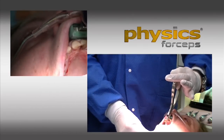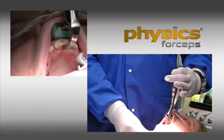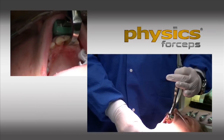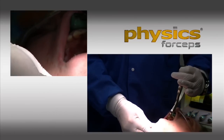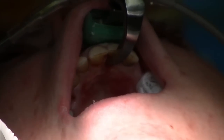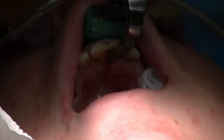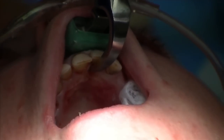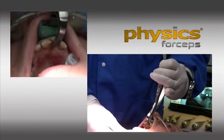And again, you can see I'm really putting no pressure on the forceps. I'm not squeezing it. I'm simply rotating my wrist. It may take a minute or two. Rotating my wrist a little slowly. Have to give it time, and it just popped. So I just got some movement, and I'm just rotating a little bit more, and you can actually see the tooth move a little bit.